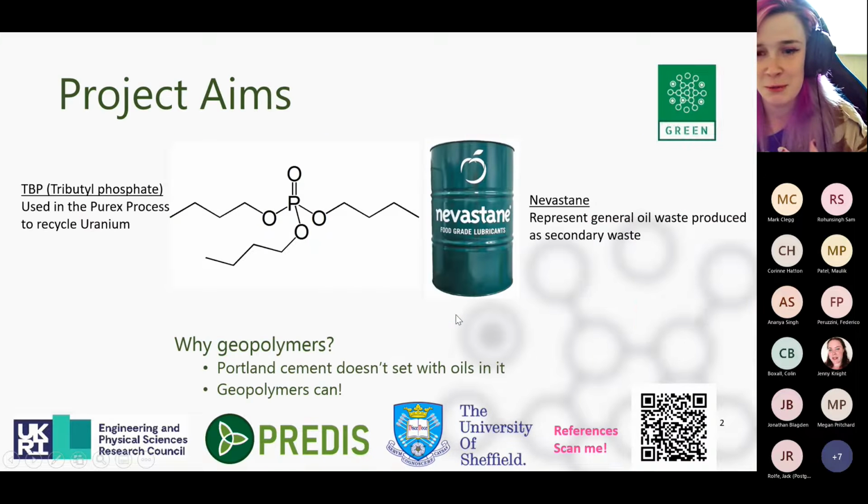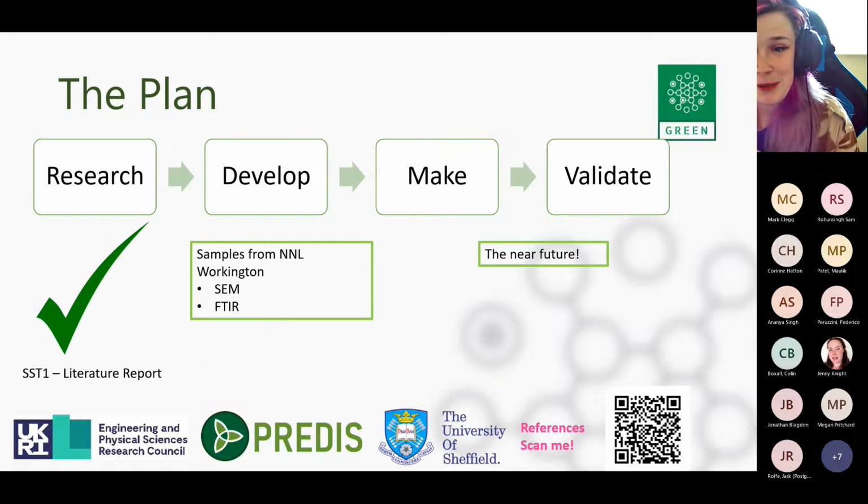Oh, okay, we're just going between all my slides now, are we? Geopolymers don't do a hydration process. They do a polycondensation reaction, which simply means they'll set. Next slide, please. Thank you.